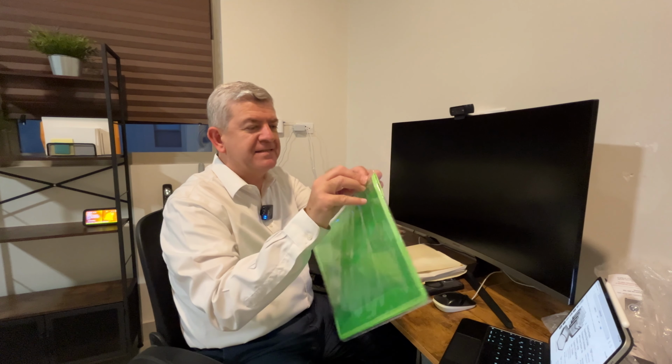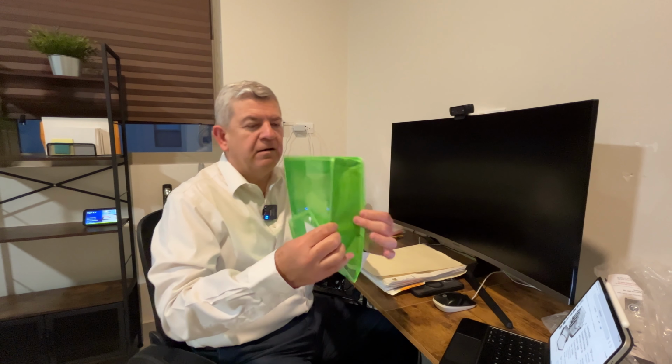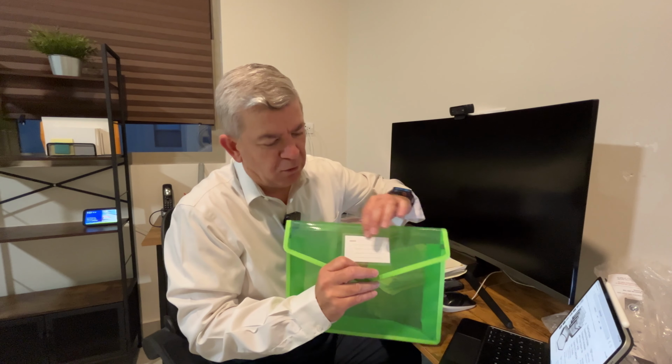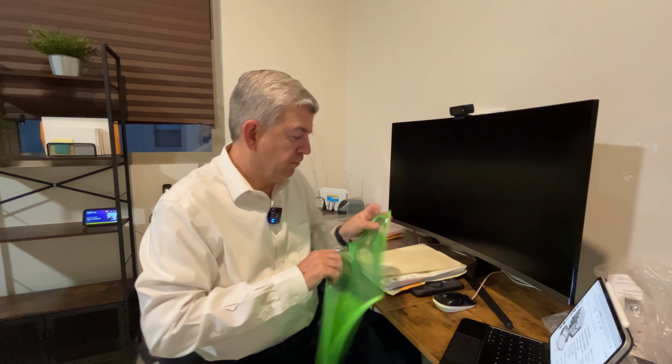They are really protected with this kind of packaging. And when you use them, they really expand a lot, almost 2 inches, okay? You have a small note here so you can write what you have inside of your file folder.